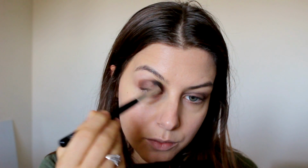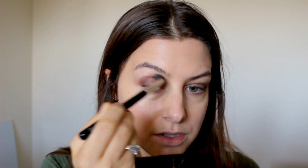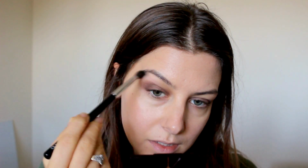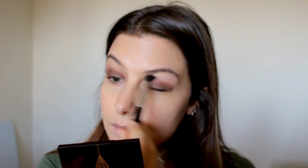So just wiggling this in a windshield wiper motion back and forth kind of quickly. And it's just diffusing some of that line that you see right here. And if you find that it's still looking a little too dark, just go back in and do these little tiny circular motions. And sometimes that will spread it out. And then that's what I want.